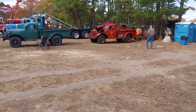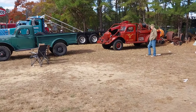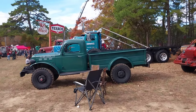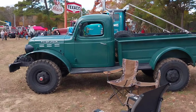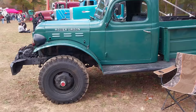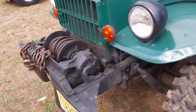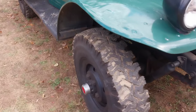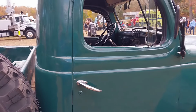Then we go over here, and we got the Dodge Power Wagon being represented in two different formats. One is its more civilian form. This one in green with the locking hubs, winch in the front, extra tire in the back, metal interior in the front.